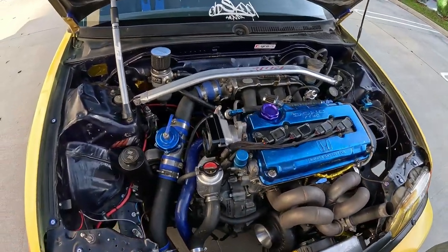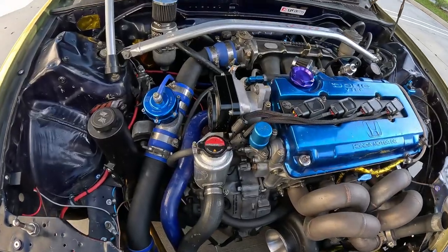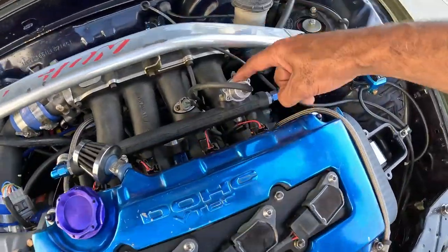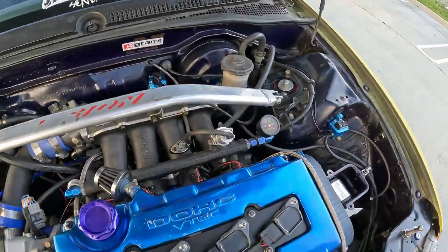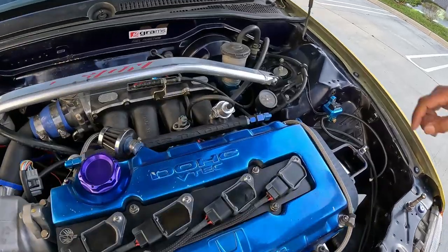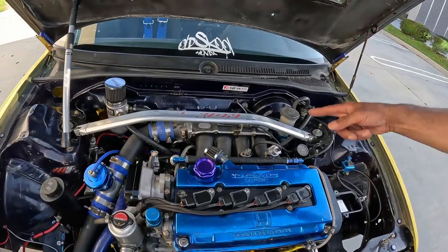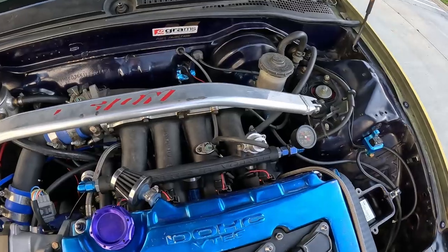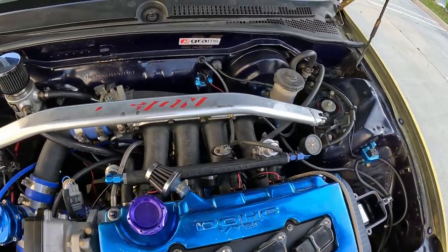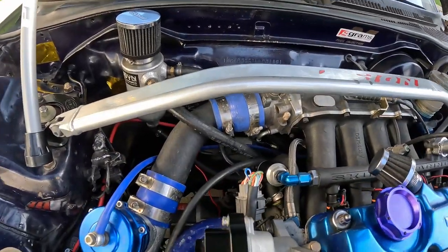Blow-off valve, and the wastegate is Tial. Speed Factory fill pot, chase bay overflow. Old school right here, buddy. B&M, I think. They don't make those no more. It's hard to find them. People copy them, but that's the original one. Fuel pressure regulator. Skunk2 composite fuel rail, Grams 1000cc injectors, Skunk2 Ultra Street manifold, 70 millimeter throttle body, old school catch can.